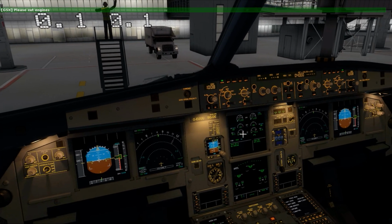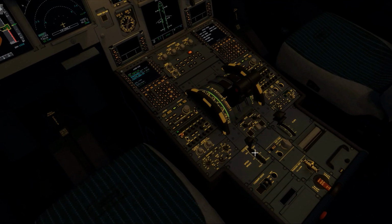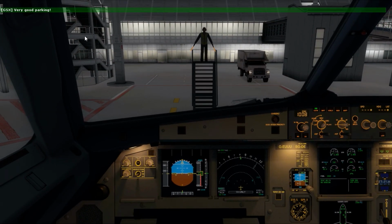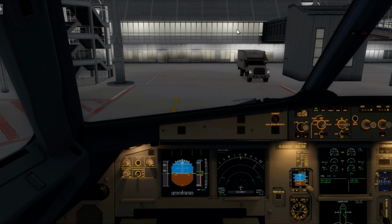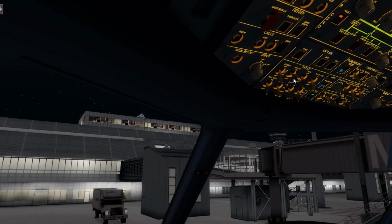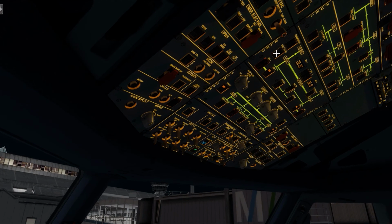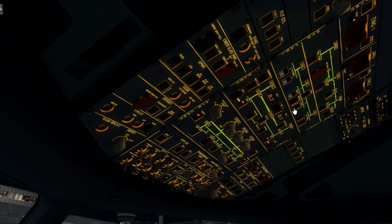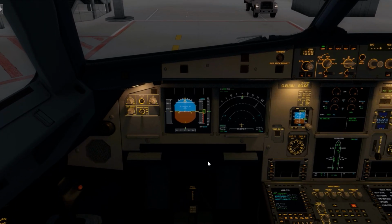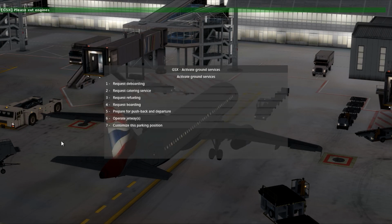So, welcome to Munich International Airport. We can start to shut down the engines. Our APU is running. We can turn off the weather radar. It says very good parking, so I'm glad with it. I'm sure he will not dance. Yeah, and he disappeared. Okay, we can get rid of the collision lights. Probe heat and window heat as well. Seatbelts off. Fuel pumps to go off. And yeah. Okay, so we can request deboarding.